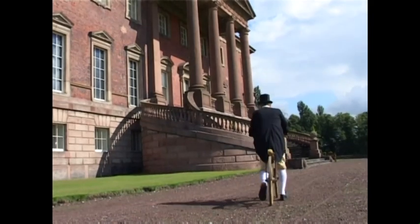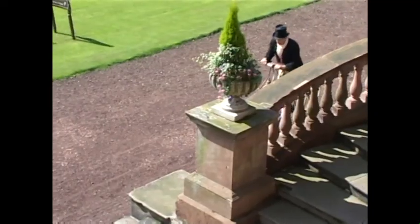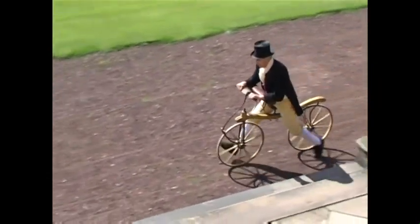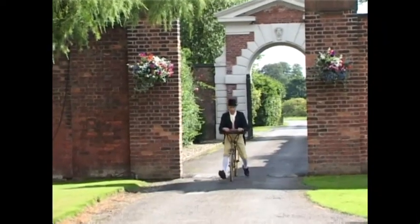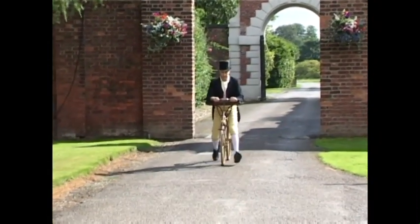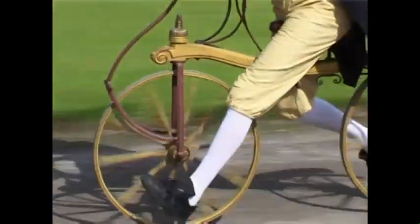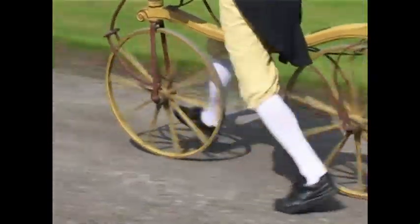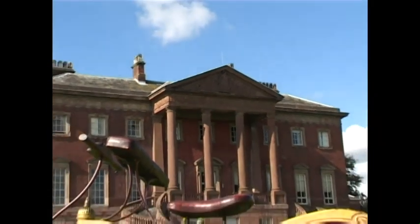We've come to nearby Tabley Hall, which used to be the home of Lord Leicester. Peter Startup, who used to be the curator at Tabley Hall, is riding Lord Leicester's hobby horse, which was built in the early 1800s. As you can see, it's a sort of walking come running machine. You need a smooth action with a kind of kick at the end, and it takes a while to get the hang of it.